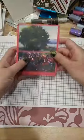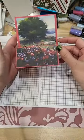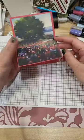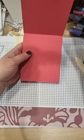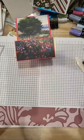You could do whatever you want now. Put whatever saying you want on it, right? But isn't that such a cute card already? And then it still has room inside for you to write. Can you tell I'm excited about that card?